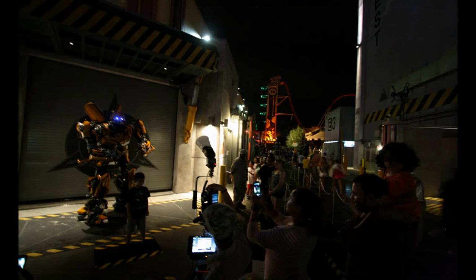Then the Transformers area had previously built, though I hadn't been there in a couple of weeks, a little zone off to the side, on the back side of the building. So this is the Transformers building, this is the back side of the building, a meet and greet area for walk-around characters. So we had seen Optimus Prime there before, this is Bumblebee.